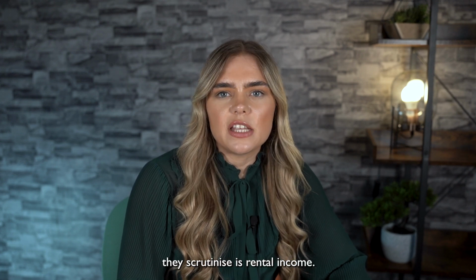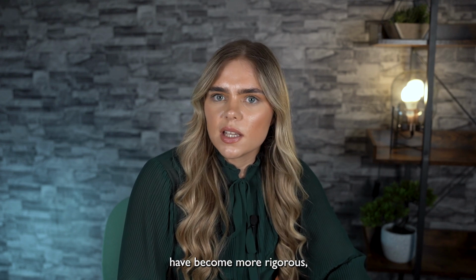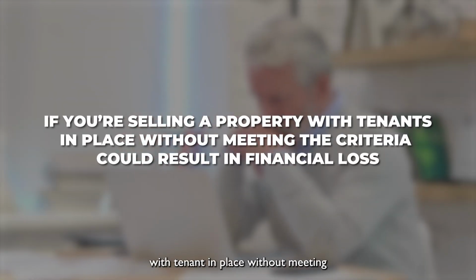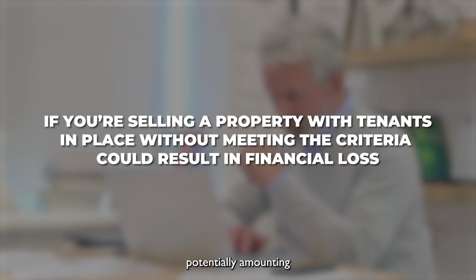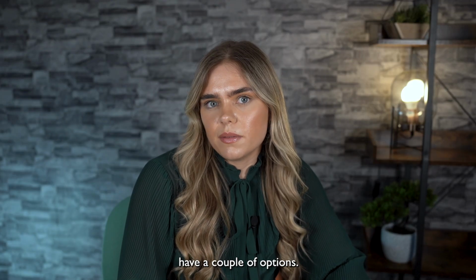One crucial factor they scrutinise is rental income. Over the past couple of years, their stress tests have become more rigorous, coupled with increases in mortgage rates. Consequently, selling a property with tenants in place without meeting these criteria could result in substantial financial loss, potentially amounting to thousands of pounds. If this is the case, you only have a couple of options.